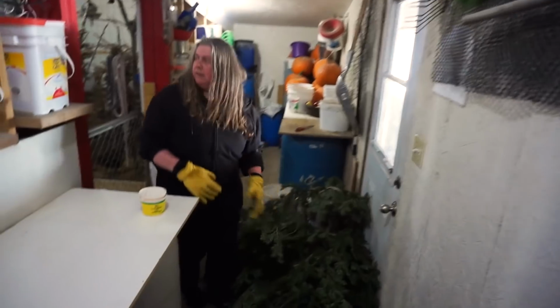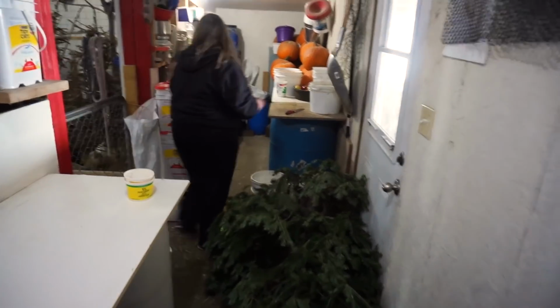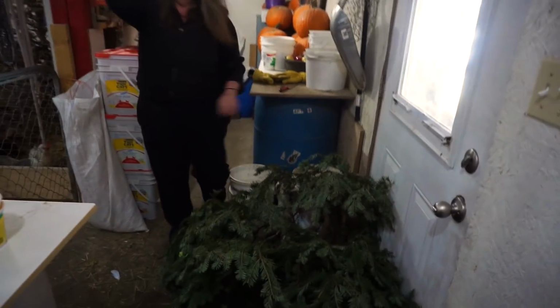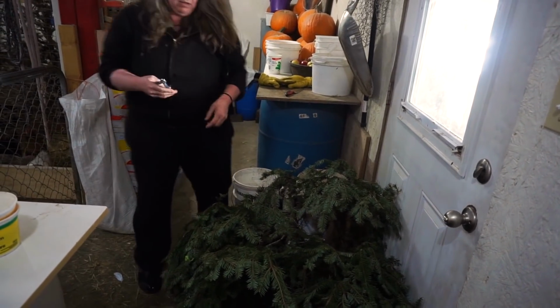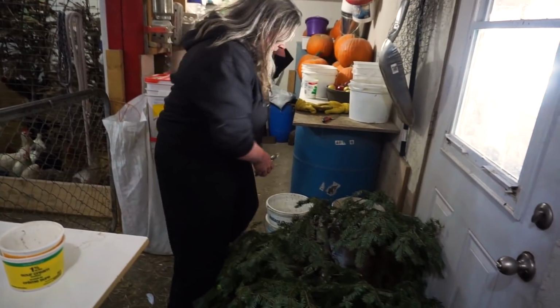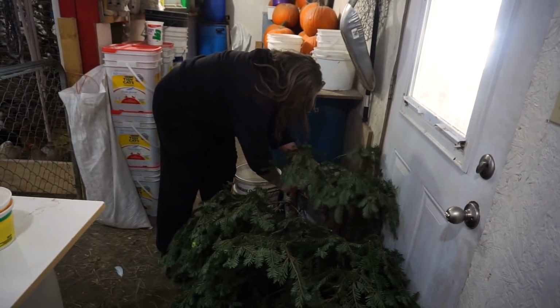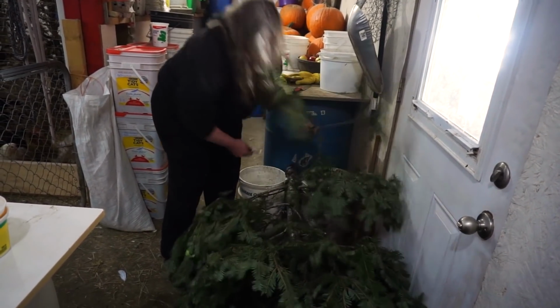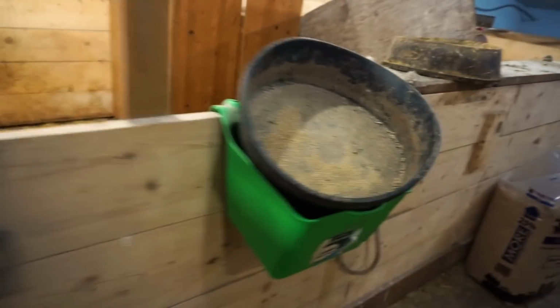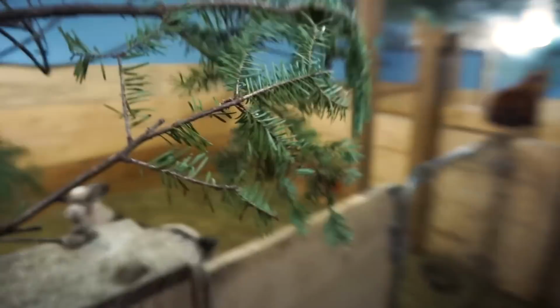Alright, so she's going to cut off a couple of branches to give to our inside animals, Sheldon, Moira, and Onyx. The cutters probably won't cut it. Yeah, those are side cutters. I think we've got all of our pruning shears put away for the season. Did you introduce a new rabbit? I did not. I figured we'd get the new ones when you were here.